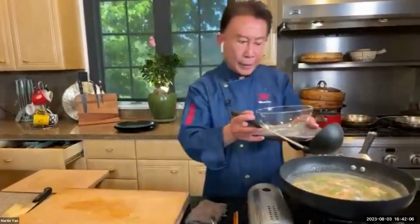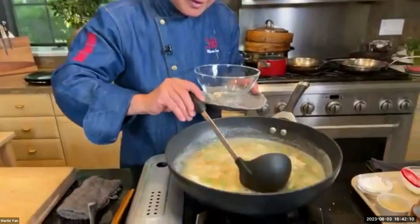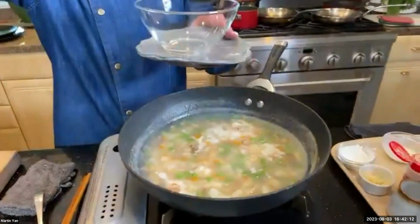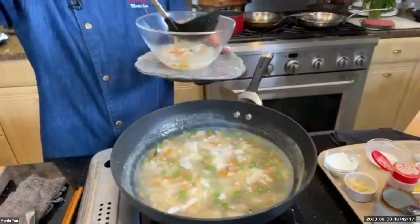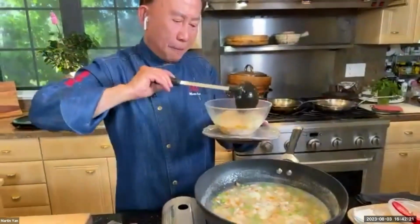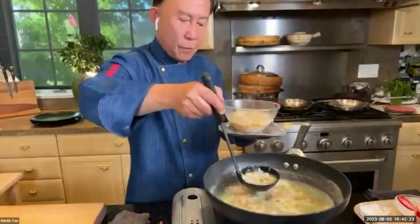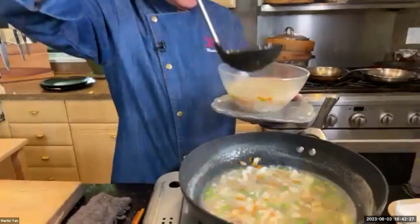So now look at that. Look how beautiful. Can you see this? Can you see the flour? Okay. And then I put this. Look how beautiful. This is my winter melon chowder with a trail of seafoods. So the egg white will not overcook.